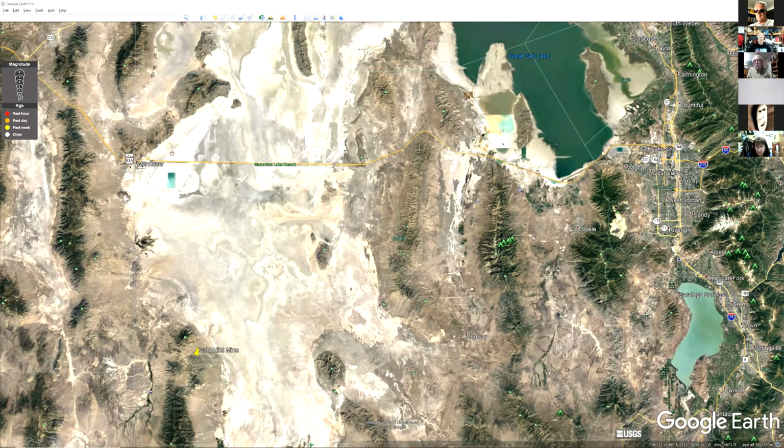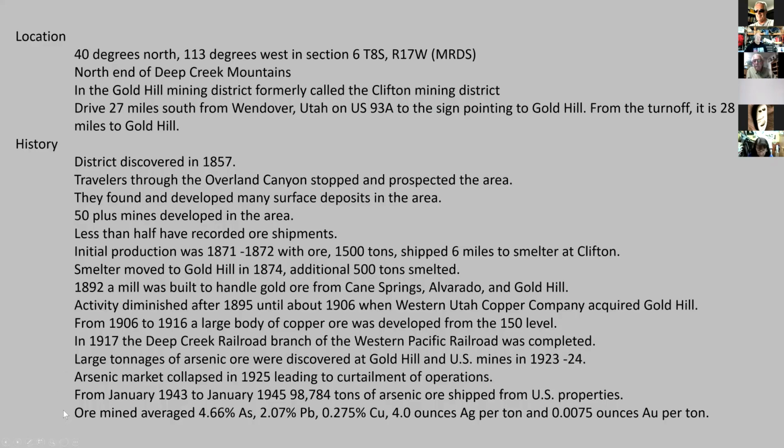You come down 93A, you'll find a road sign pointing to Gold Hill. It's paved a little way, and then it's dirt road down to the village, what was the town of Gold Hill, and the mine is just outside of that. There's the location of it.